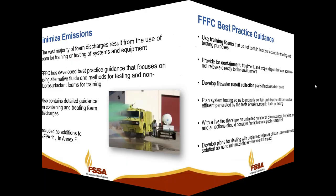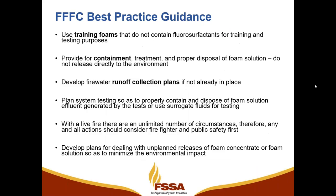Just about done here, folks. All right, so the FFFC best practices guide says use training foams that do not contain fluorosurfactants for training purposes. Provide for containment, treatment, and proper disposal of foam solutions. Do not release directly to the environment. Remember I said you now have to go to training facilities who can capture all that effluent and treat it.